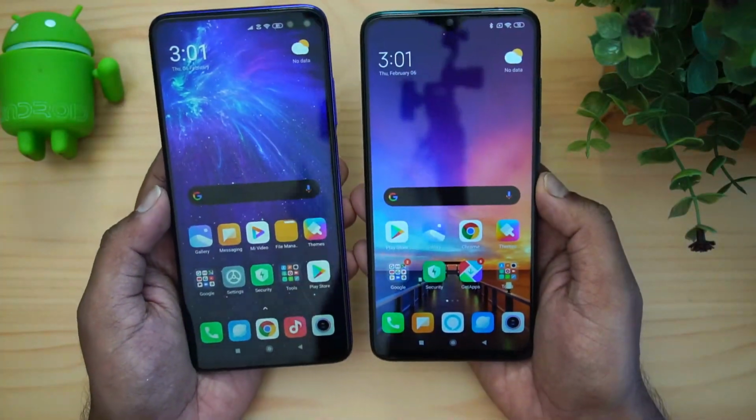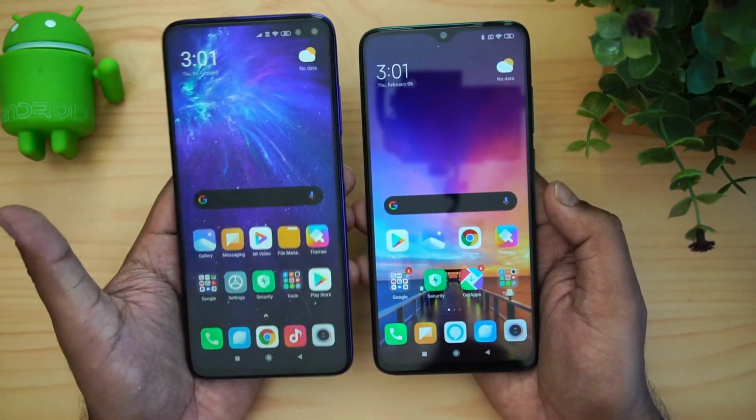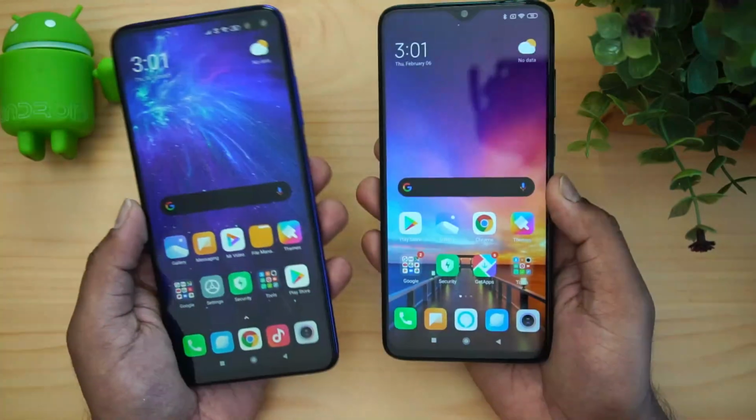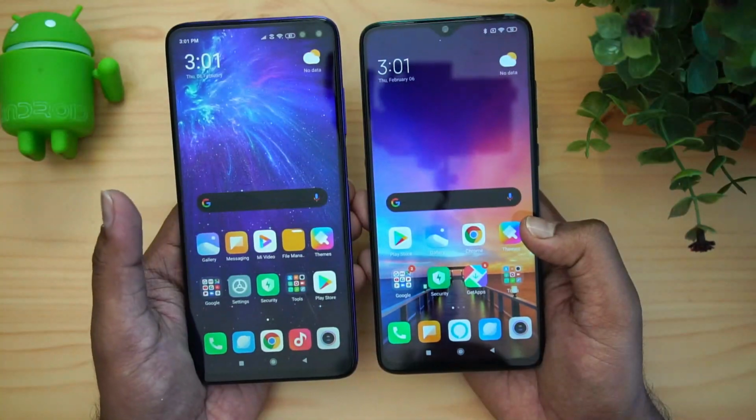So in terms of design aspect, we would say that no major difference actually in terms of design. Poco X2 is a bit taller. That's the only difference we feel. Otherwise both are almost similar in terms of the design aspect. Now next, let's talk about the display.